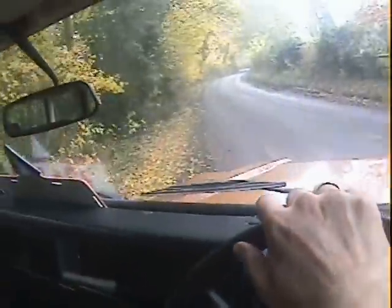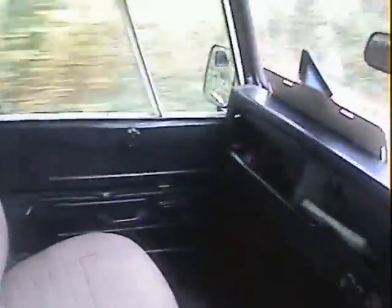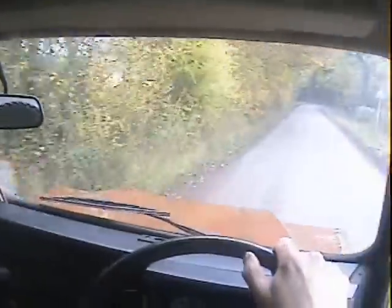Stops nicely, pulls up square. Looking in the mirror, it's not smoky on acceleration. Station wagon, it's actually relatively quiet by Land Rover standards.